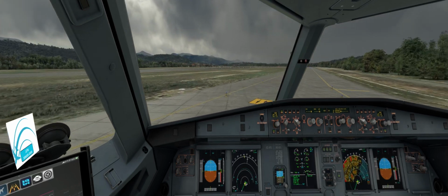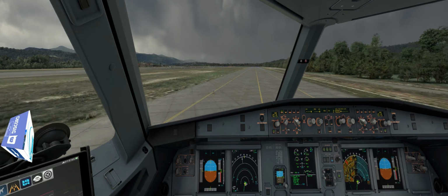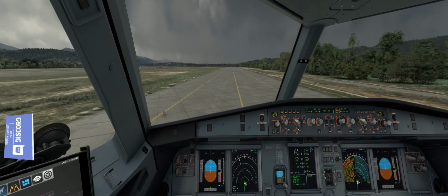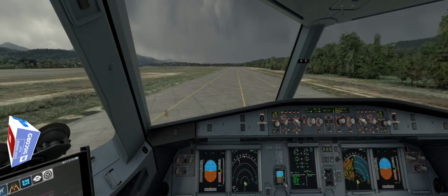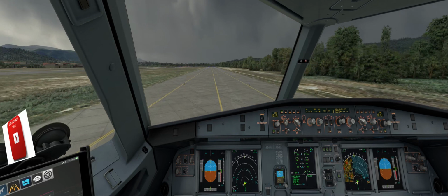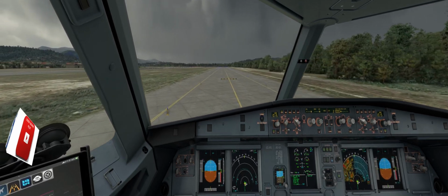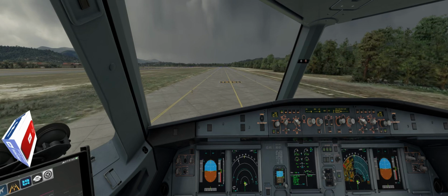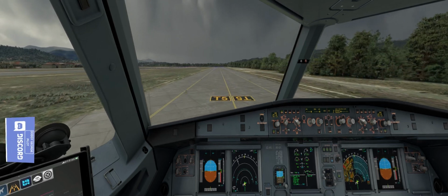Okay, that's us on Tango. Making way down. The steering's terrible today. Look at that, that's horrendous. Absolutely horrendous. It'll not settle. I don't know what's going on with it. Use the rudder pedals. Yeah, it's a little bit better on the rudder pedals.